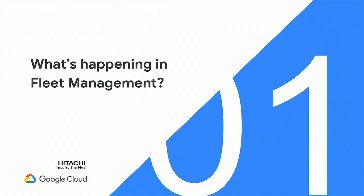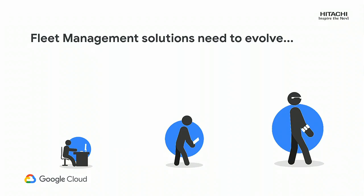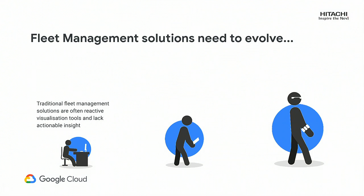So what are we here for today? Today, we're here to talk about fleet management and how predictive maintenance can support fleet management activities, fleet optimization activities specifically. Fleet management solutions need to evolve. They need to move from where they are. Currently, fleet management solutions are often reactive visualizations of the information that you have available to yourselves. Reactive in terms of maintenance, but also reactive in terms of any kind of optimization activities as well.